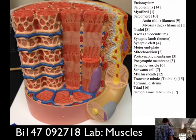We're not going to go into painful detail on that. I think we're done on this slide unless there are any questions. Two terminal cisterna and one transverse tubule in the middle.